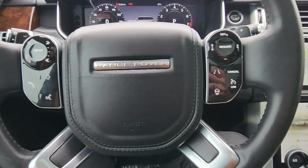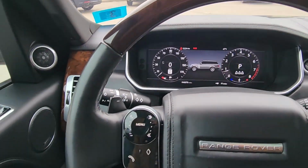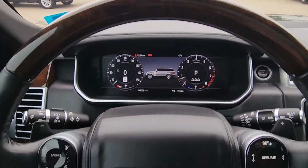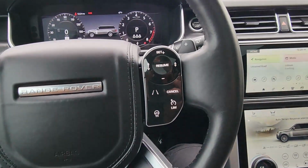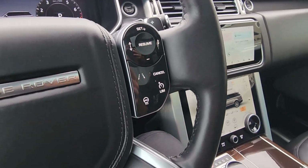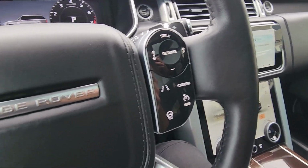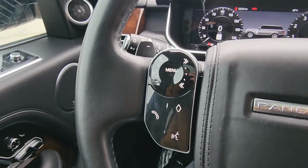Steering wheel just ahead of me here looks absolutely lovely. You can see the dual kind of character with that wood grain on the top and bottom and the leather on the sides. On this right button cluster here, you do have a heated steering wheel as well as your cruise control. And over here, you have some more functions.